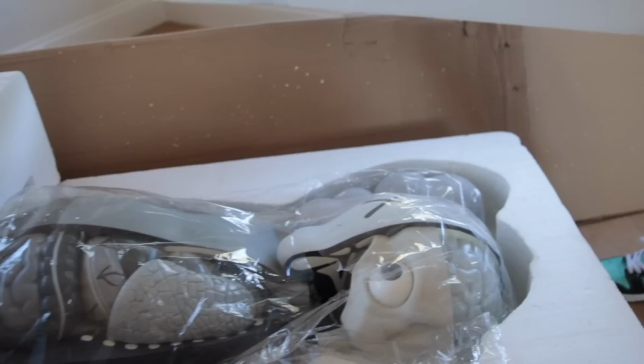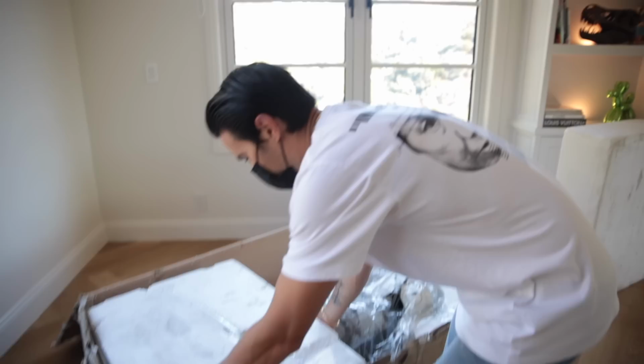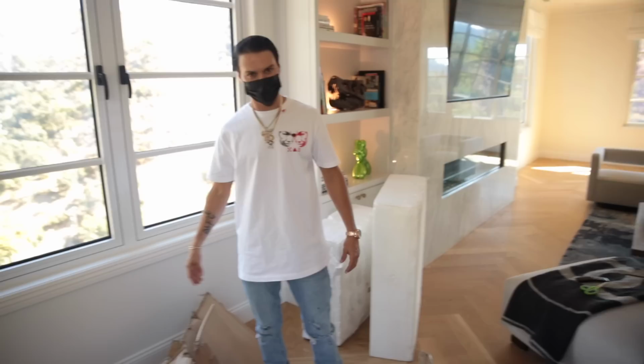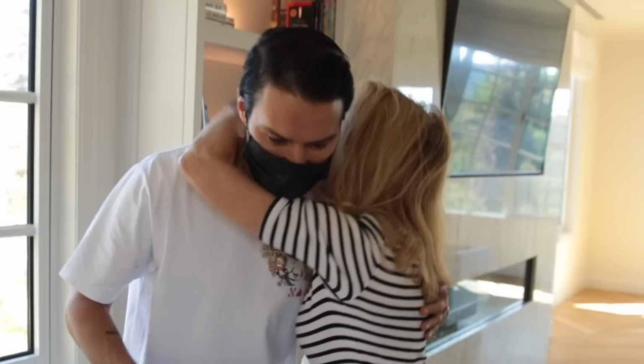That's what a $160,000 toy looks like. Wow. Mama, you wanna see a $160,000 toy? Could you imagine, when you were buying me toys as a kid, that I would buy a $160,000 toy? Oh my God, that's amazing. That is so cool. Oh, congratulations. It's beautiful. Let's put on our gloves because we don't want to get any oil from our hands on it.